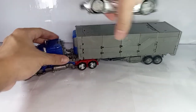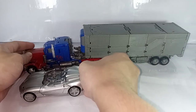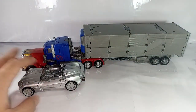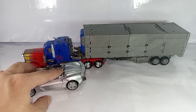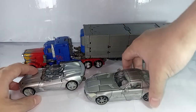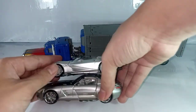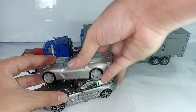Well, here we have Deluxe Class Studio Series Dark of the Moon Sideswipe, which is actually a good scale. Let's bring back Soundwave for a minute. Here he is. Yeah, he is kind of big. I guess it is what it is.